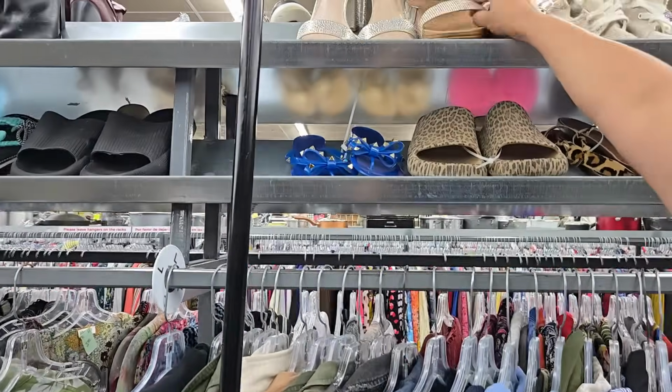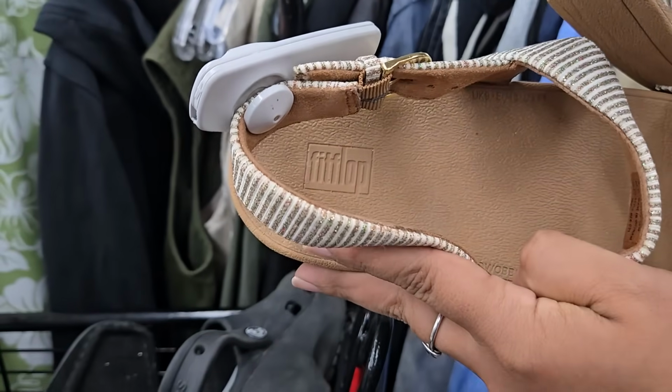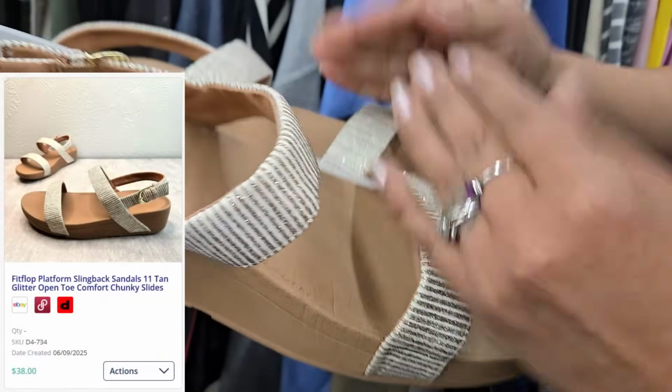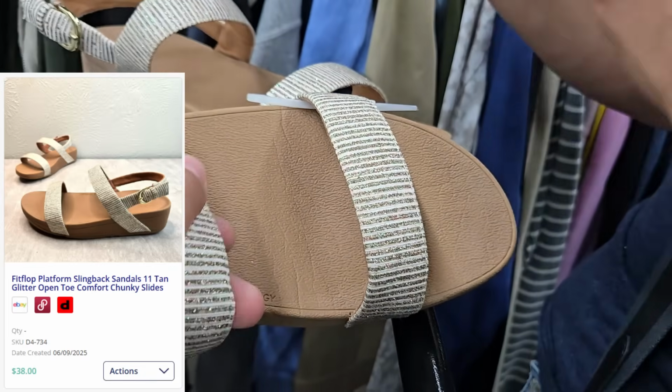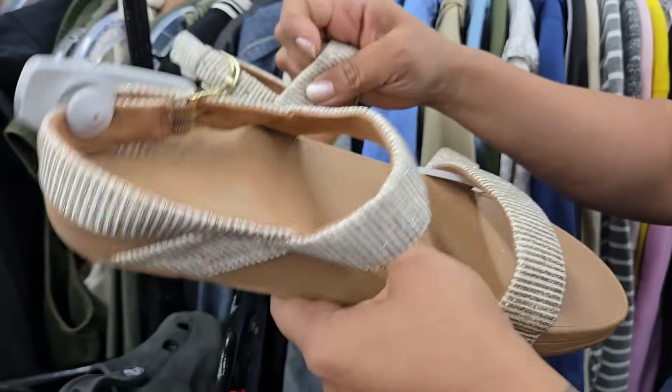Then I came across another FitFlop shoe. These glittery sandals were so pretty in like new condition. I hate when shoes drop a lot of glitter everywhere, so here I was checking for that. It did have a little bit of glitter transfer, but it wasn't excessive, so I did get those.